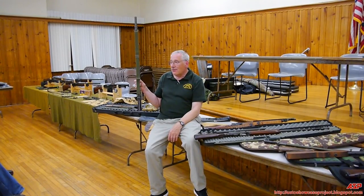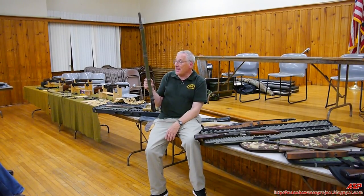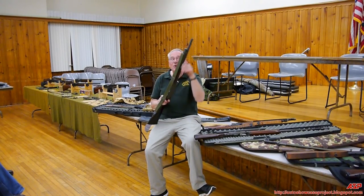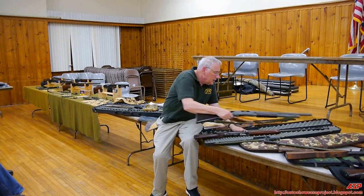Again, with this gun, who knows? It's U.S. marked, the serial number is right, but this is a takedown, so this is not a trench gun, even though it's got the notches here for the heat shield. So, who knows?